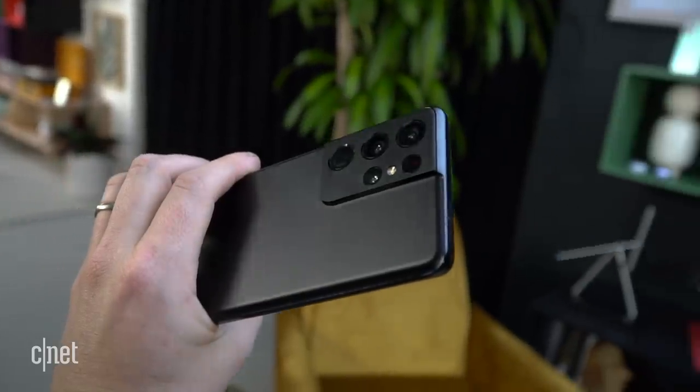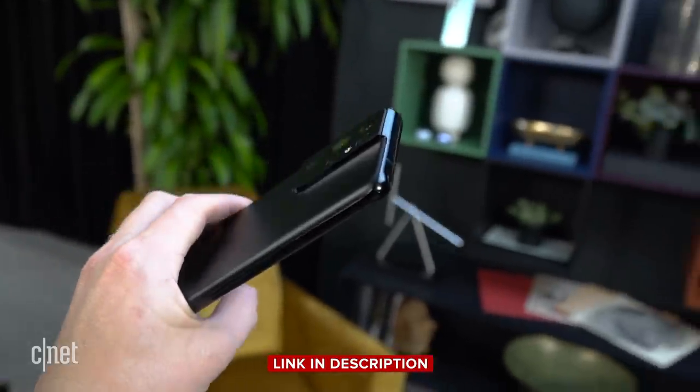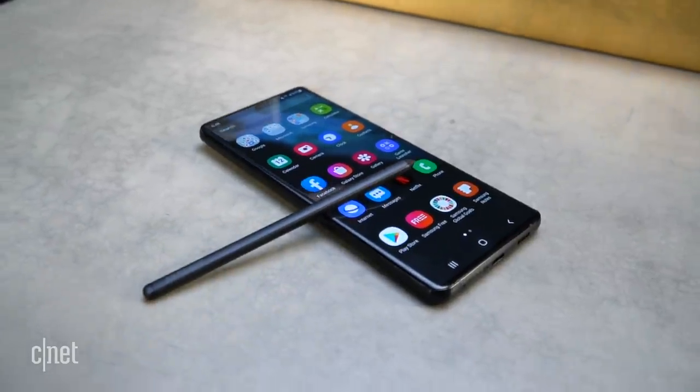Now, I made a separate video on the Galaxy S21 Ultra, which has features like S Pen support that aren't found on the other phones. In this video, I'm just going to focus on the S21 and S21 Plus.